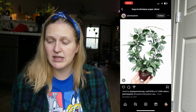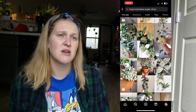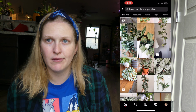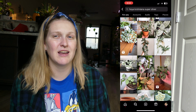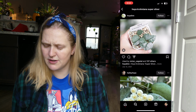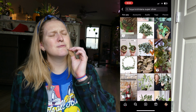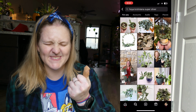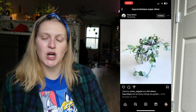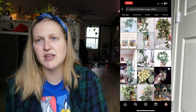Honestly, I haven't bought a plant in a while. The last plant that I bought was my booby cactus, and that was end of November, I think. So that's a while for me. Usually I get one plant a month at least, but I have not even gone plant shopping in a while. So yeah, Hoya curtisii super silver, just so cute, so tiny. And I love Hoyas. I love growing them. Again, I like growing them small and getting them bigger. This one's just so cute. I don't even know what else to say about it.